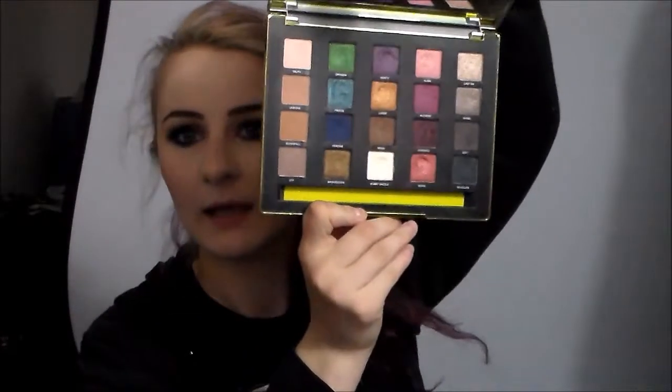And I apologize if this is flashing light at the camera. This guy is a 20 shadow palette. I have my light on, but here is what it looks like. I love the way everything's divided up. You've got some neutrals, and you've got colors, then you've got warmer tones, and you've got the pinks, and then you've got more neutrals. It's laid out so easily to use. It has transition shades, it has dark shades, it has everything to put together looks. I can make so many different looks with this palette so easily.